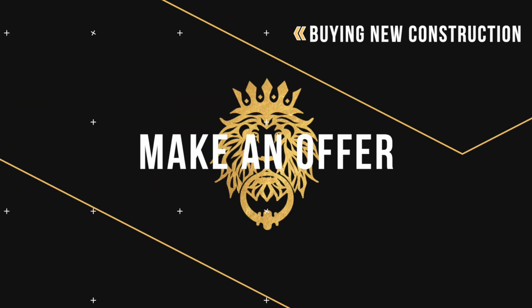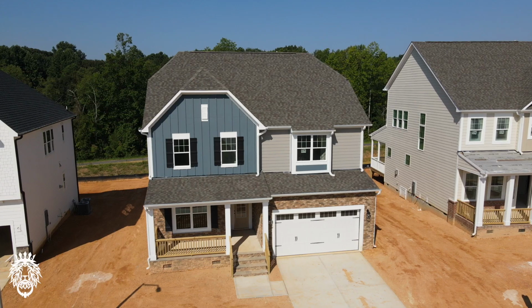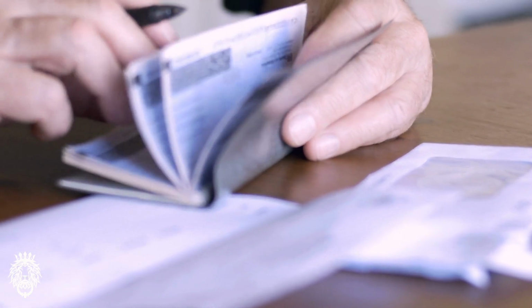And obviously, the next step in this whole process is to determine what you're going to offer for the house. Are you going to offer full price? Are you going to offer less, more? Depending on what the market conditions are, that's what you need to determine to offer for this house you're going under contract for. And then after that, what kind of deposits you're going to be making.